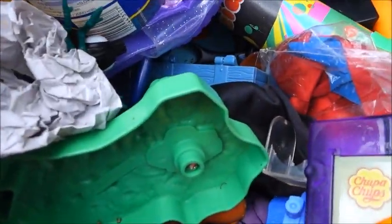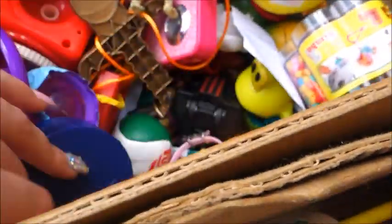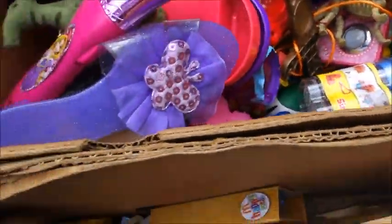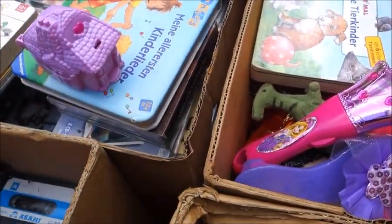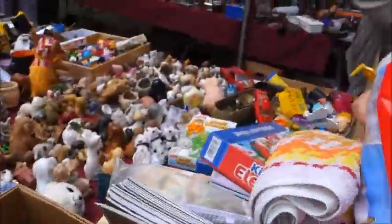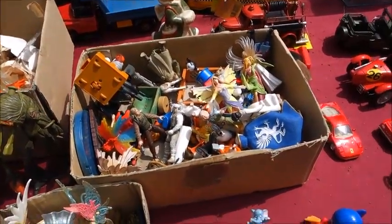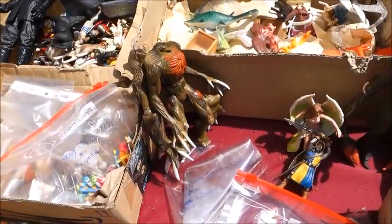But all of this was 1 euro, or was it all of this was 50 cents? I don't actually remember. I think every piece a euro, and you can also always haggle with him. I found another one of these, I think right after I filmed. Here I wanted to show you again that this is the same seller that I found the huge Star Wars lot from last time.